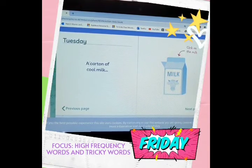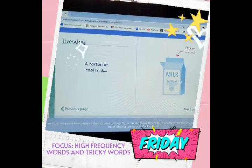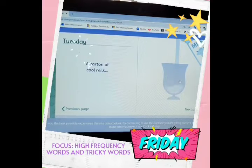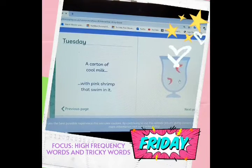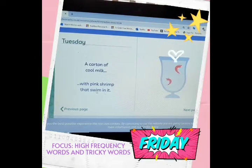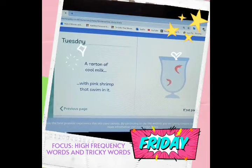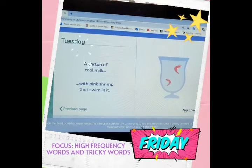Tuesday. A carton of cool milk. Oh, nice fresh cold milk. But yuck, with pink shrimp that swim in it. Oh, how awful. Let's see what's on the next page.